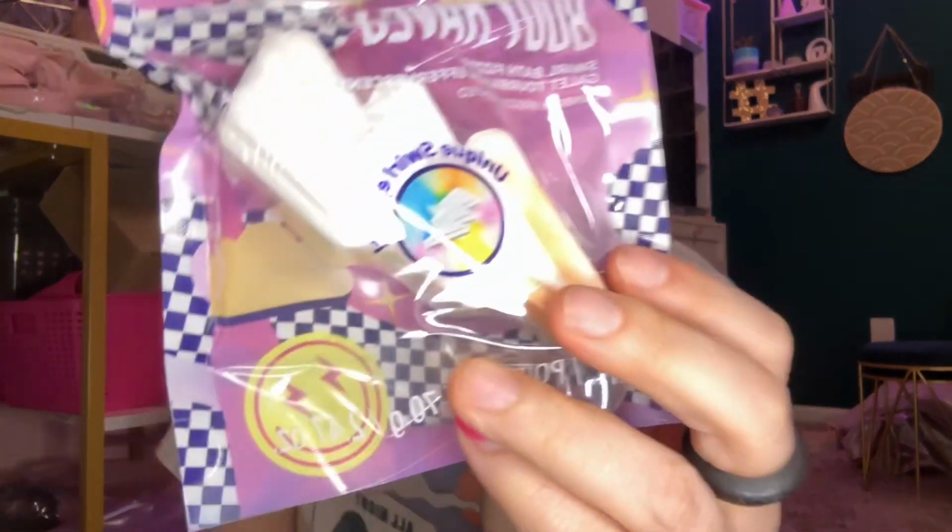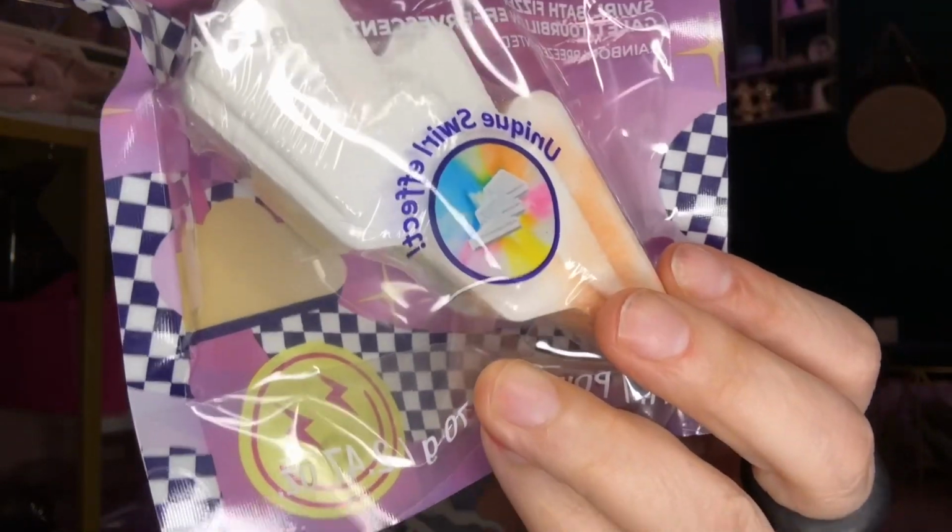So these are just really, oh, I was very excited about these ones. Also, again, cute packaging for a care package. I'm gonna say it 5,000 times, but these ones have a unique swirl effect. So that's how it fizzes out. This is a lightning bolt. And it's in Swirl Bath Fizzer, Rainbow Breeze scented. So whatever a Rainbow Breeze smells like, I'm trying to smell like that. They're all Rainbow Breeze scented.